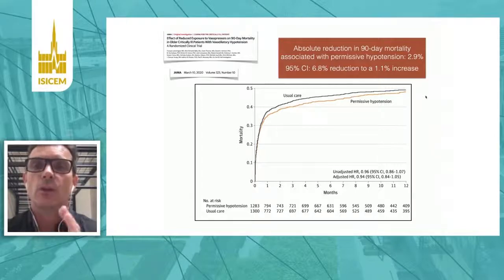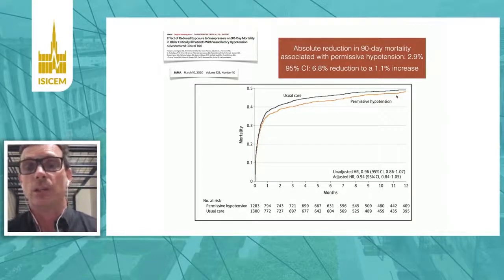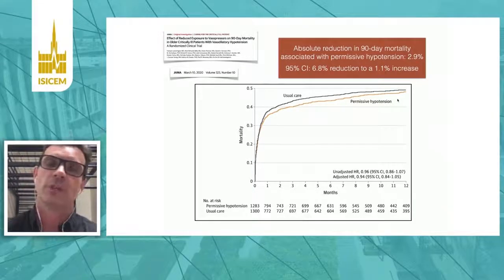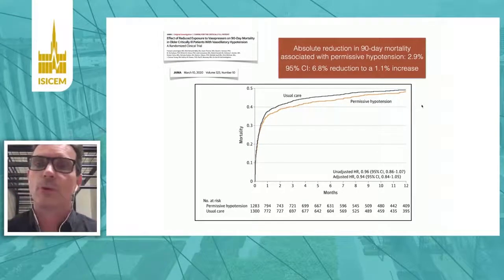However, when you look at the point estimate, there is a 2.9% absolute reduction in the 90-day mortality in the elderly patients who had permissive hypotension, so a blood pressure of 60. The confidence interval is either a 7% reduction in mortality or a 1% increase in mortality, but it's still a point estimate that points towards perhaps benefit and certainly no clear harm.